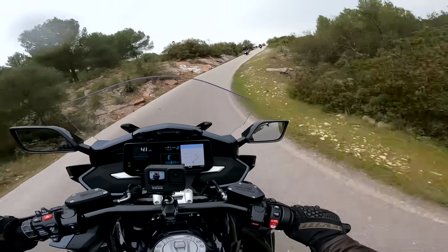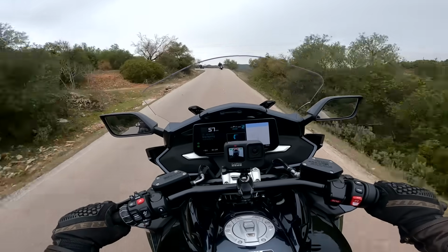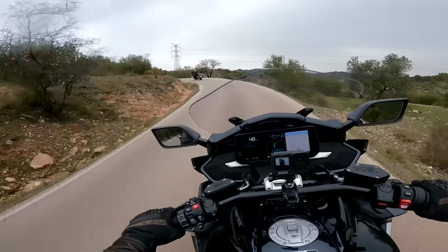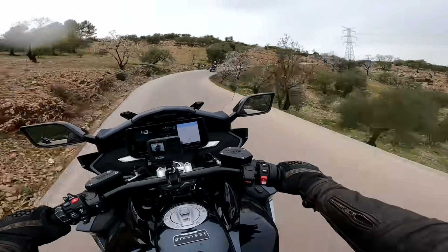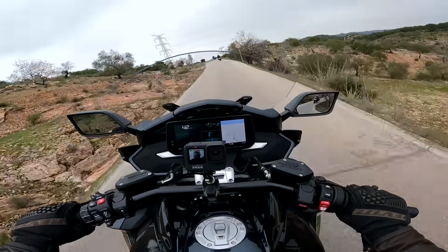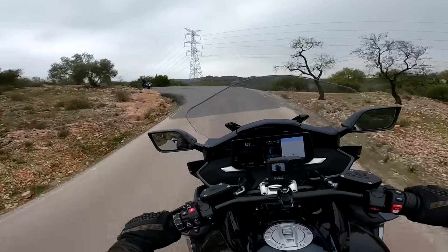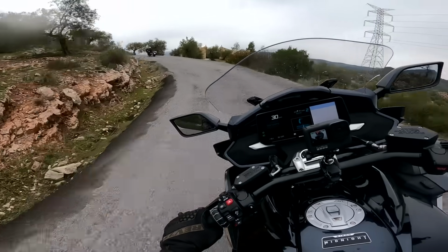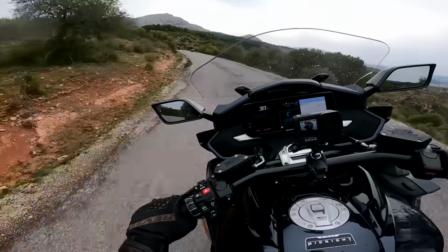There's just pretty much zero vibration and zero fatigue from riding this thing in terms of any vibes. And then the engine, well, I think the engine's going to be down to personal preference. It's a big 6-cylinder engine. It makes 160 brake horsepower. It's connected to a shaft drive, which is great for touring.